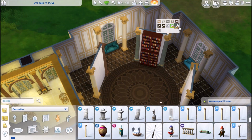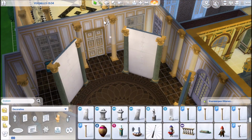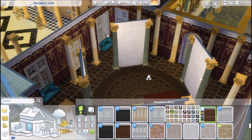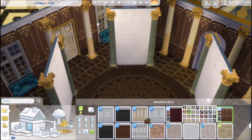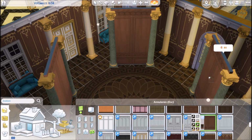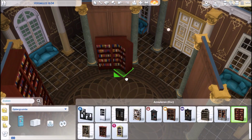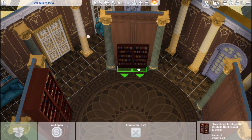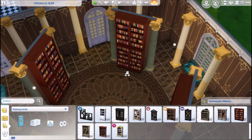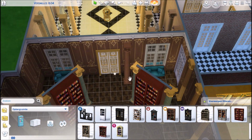So here we are furnishing the library. I know Versailles doesn't really have a library, or they have many actually, like small private libraries, but this is more like a public library or something, well, for everyone of the court at least. This is a made-up room, it doesn't exist, like most of the lower level rooms are actually made up. So I just had a go and some fun with it, and tried to make it look pretty, I guess. So that's what I'm doing right now.